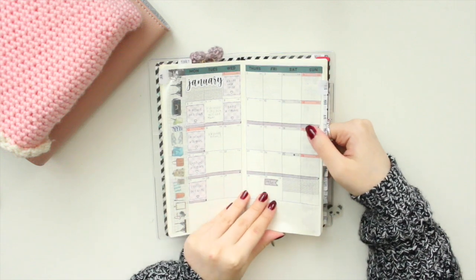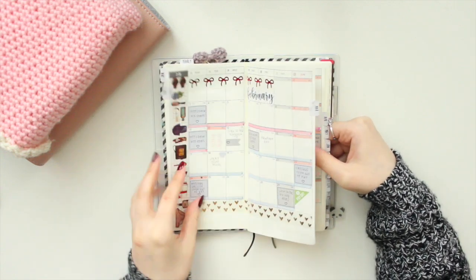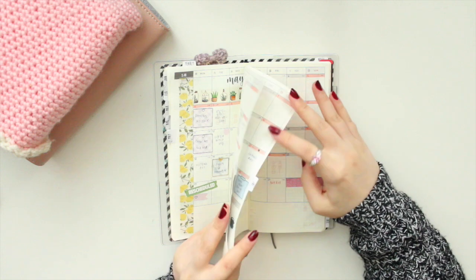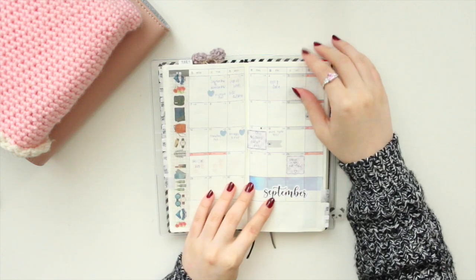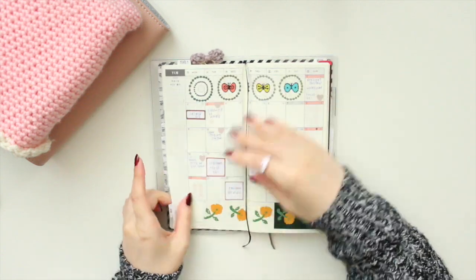So here in the monthlies, I just used it as a basic forward planner. So any work events, any personal events, they were all listed in here. So you can see some things got rescheduled, but for the most part, I kept up with this planner really well.